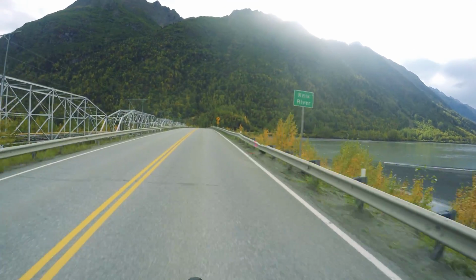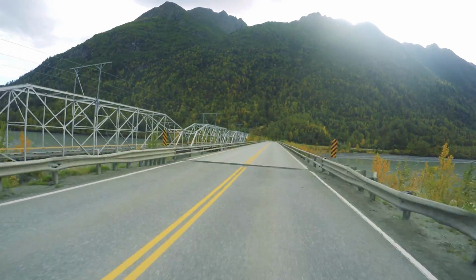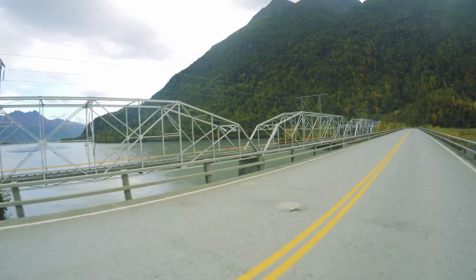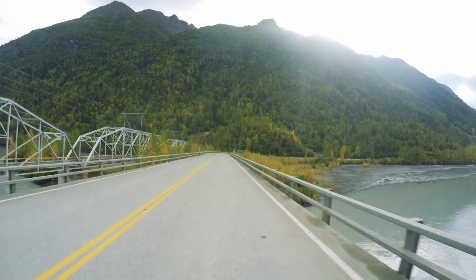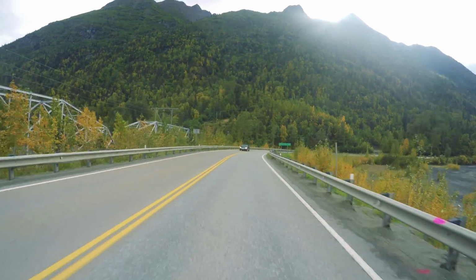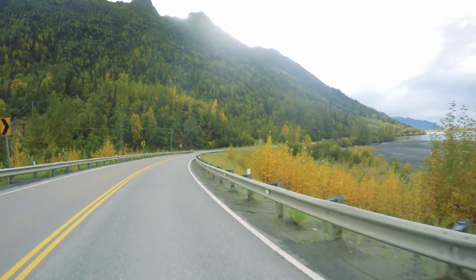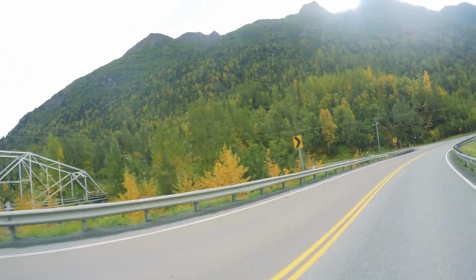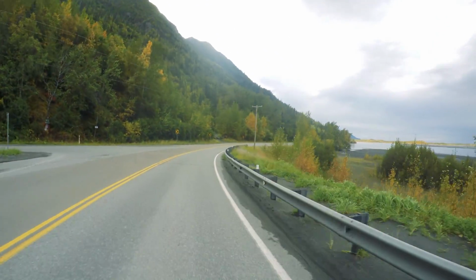So I love this area. Not to cut myself off, but I love this area right here. This is Kinnick. Just always such a beautiful area. So yeah, hopefully this video comes out good as well.